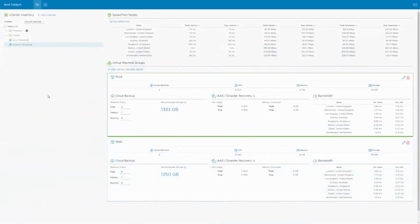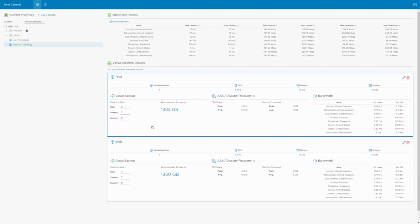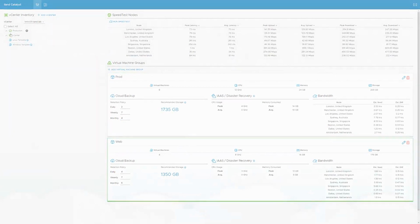Many times as organizations begin to plan out their cloud-based resources, they're asked how much they need, and DR projects can quickly stall here. With iland Catalyst, a free, robust analysis tool, customers can quickly answer this question. With the ability to see everything in their environment and configure various backup and disaster recovery scenarios, you can truly right-size your cloud solution for maximum effectiveness.